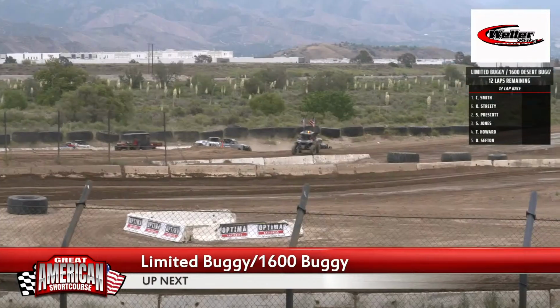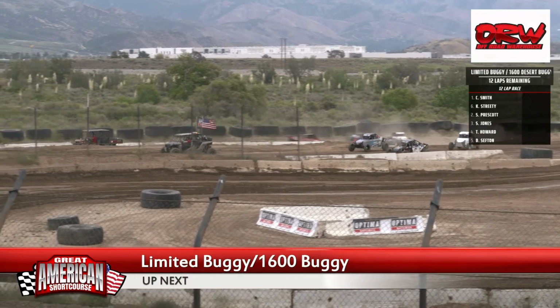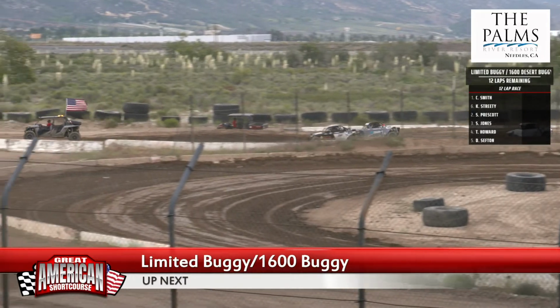Stuff, come on up. Let's hear about it. So, keeping the sport alive as we get ready for our next race. Here they come out onto the course. Once again, it's the limited buggy and 1,600 desert cars.